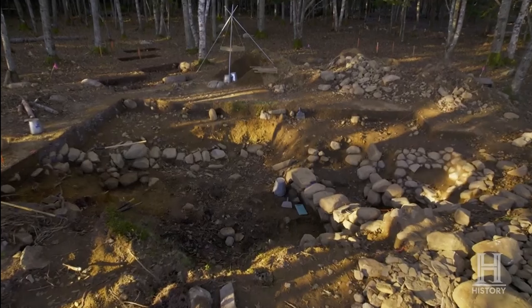Over this shot, where you can see other test pits and perhaps other features in the background of feature one, Laird says that due to the size and artifacts found, it may have been an industrial structure or something else other than a house.